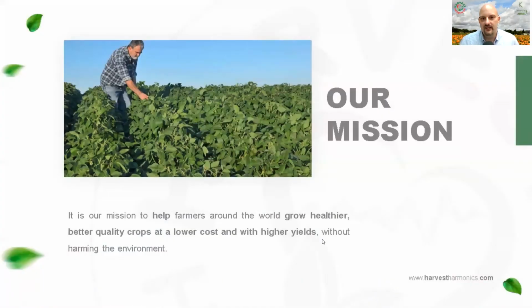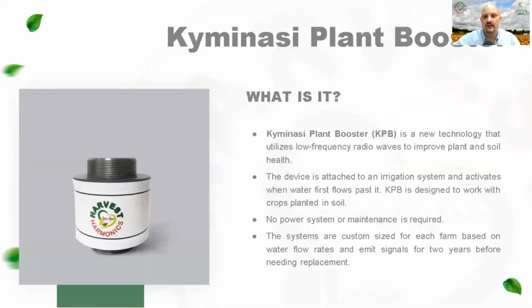Our mission with Harvest Harmonics is to help farmers around the world grow healthier, better quality crops at a lower cost with higher yields, all without harming the environment. We do this with a product called the Kyminasi Plant Booster.